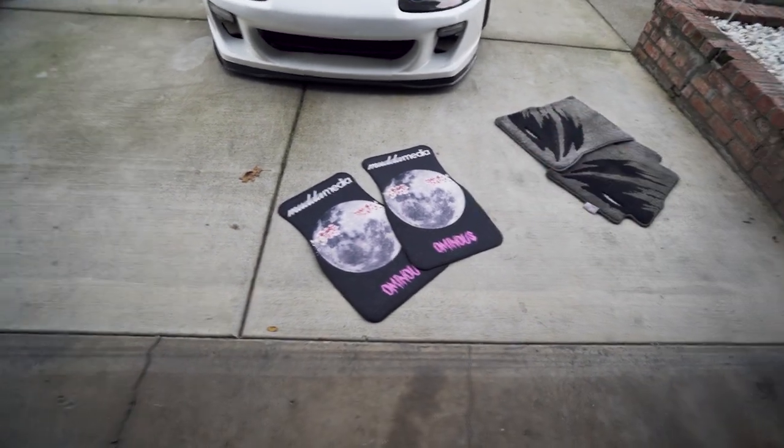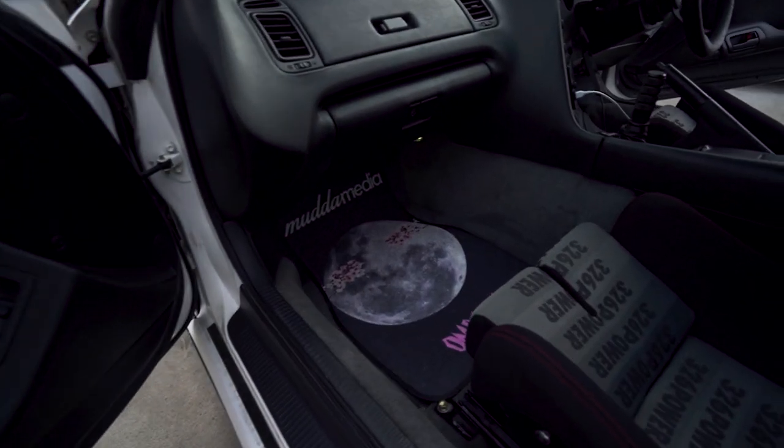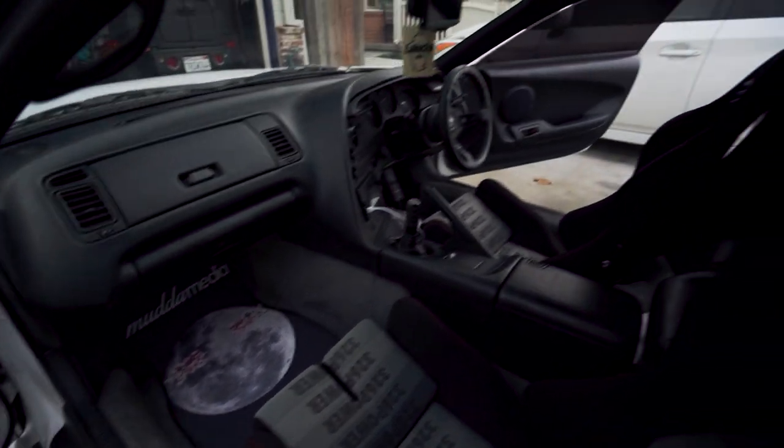But yeah, super hyped on them. I mean, they're so sick. Really, huge thanks to Madison. I love them. So I'm gonna go ahead and put them in, and I'll show you guys how it looks. Here they are. Here's how it looks. They look pretty sick. I mean, it looks cool.